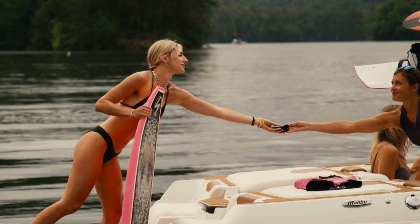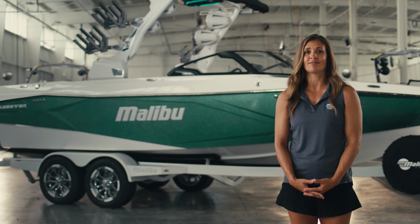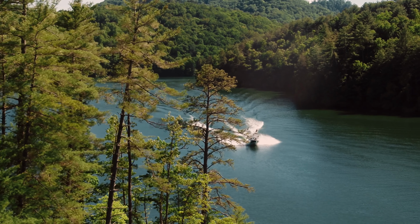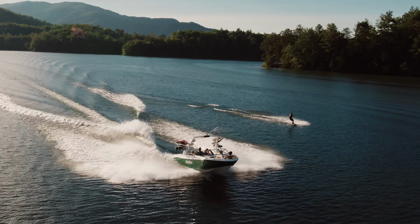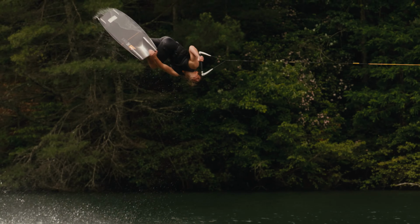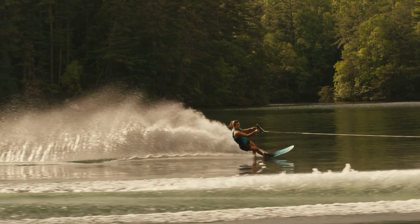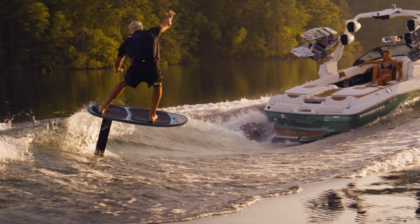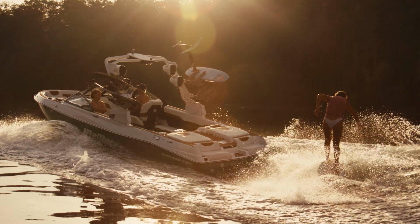With all the technology, style, and convenience Malibu has built into the 23 LSV, it can be easy to forget about the number one reason why it's been the best-selling towboat for more than 20 years: performance. And when it comes to mid-size hull versatility, the 23 LSV reigns supreme. Whether you opt for the Wake Plus hull to get world-class wakes and waves, or the Diamond Hull to get fantastic ski performance, the 23 LSV's versatility will surpass your expectations.